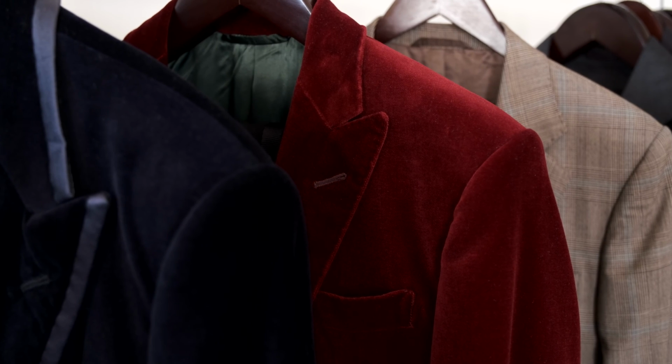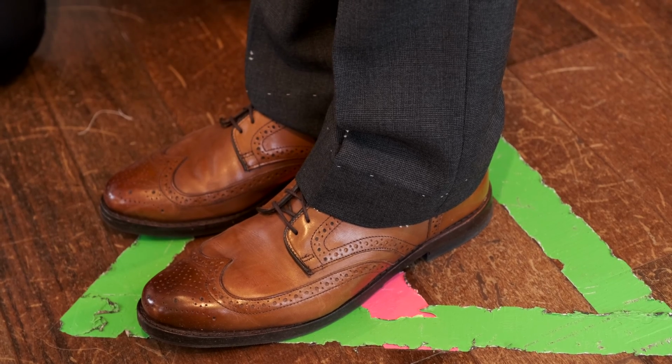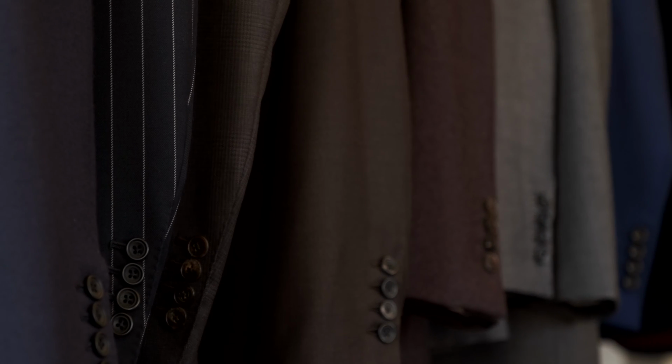The next step after that is we usually go straight to a final fitting. The gentleman might want his trousers a bit shorter or longer, or a little bit of a nip and tuck, but usually on the third visit the client can walk away with it. And then hopefully we can do another suit for that gentleman down the line.